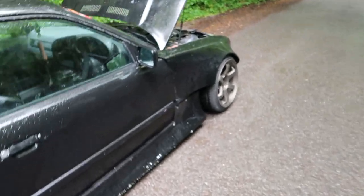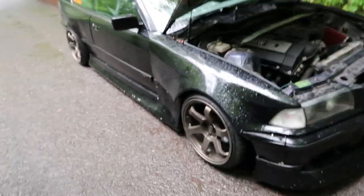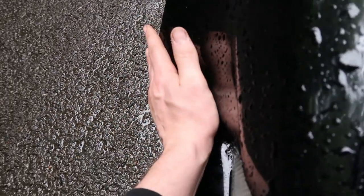It's definitely bigger. When we saw the photos of this on the advert, I assumed it would be wide because it had a body kit on it, but it doesn't do it justice. In person, this thing is wide. That's where your normal E36 would be, and look, it is massive. It's longer than my hand.